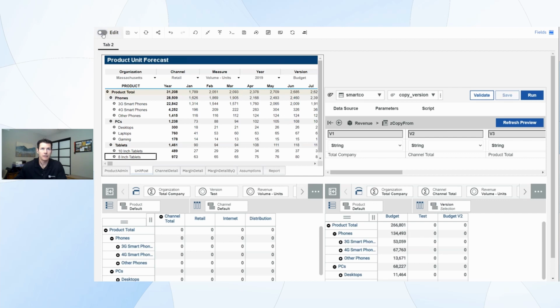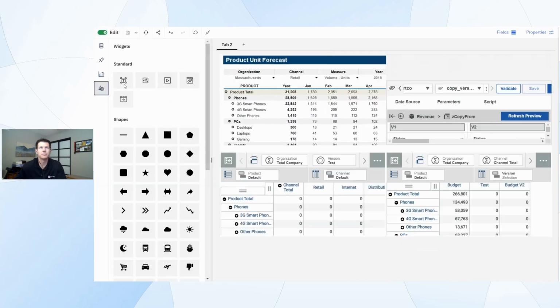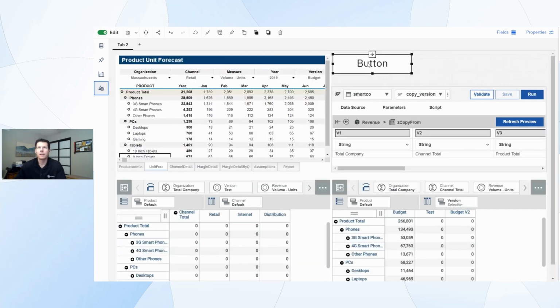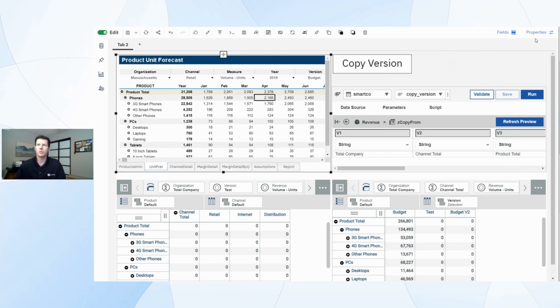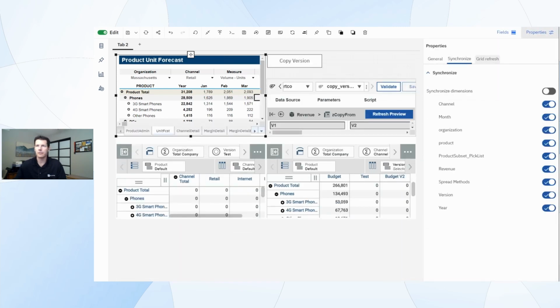First things first, we'll turn on the edit mode, and from our toolbar, we'll create the action button. And so I will click on action button, and I'm going to close up that toolbar, rename our text to copy version, and I'm going to make sure and synchronize the object that I'll be working with. So by highlighting my web sheet, I can turn on the synchronize. Well, let's synchronize that just for the version dimension.